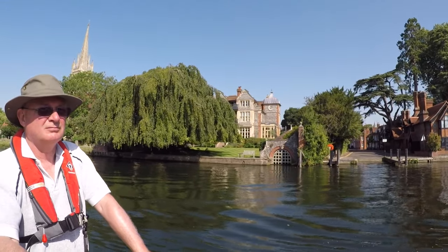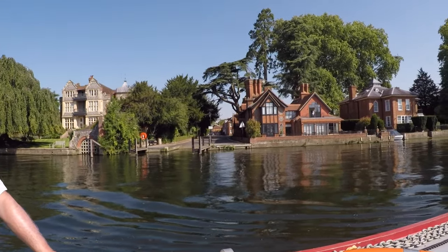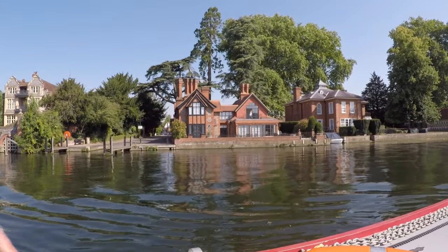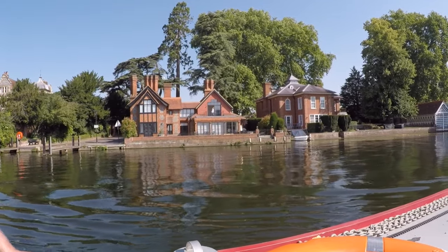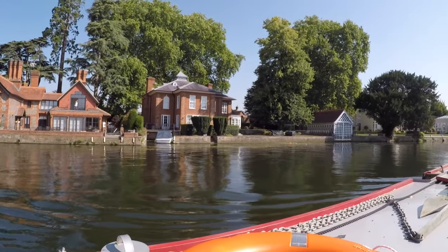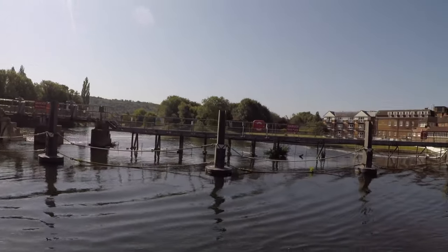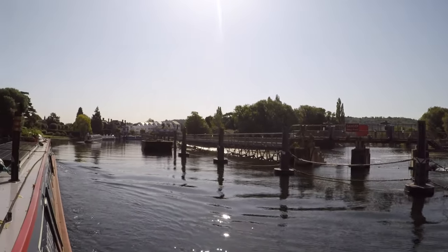Rather fine property to go with it too. Another beautiful house there, look. Old and the new married together, look. How pretty. And a huge weir all the way around. And coming up to the lock.